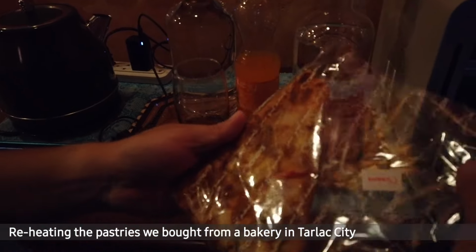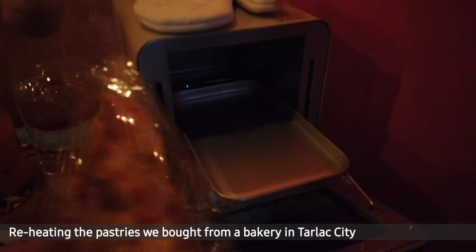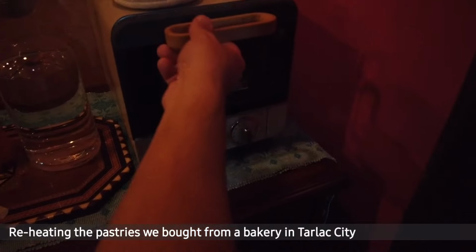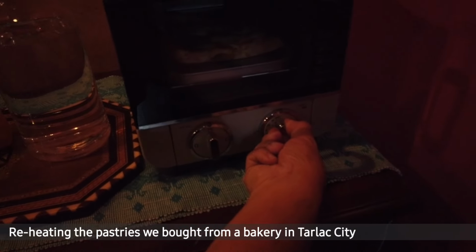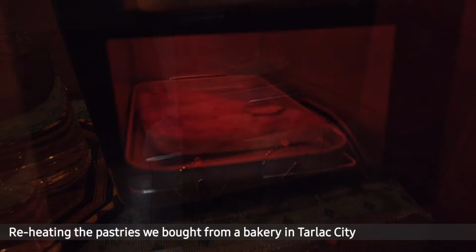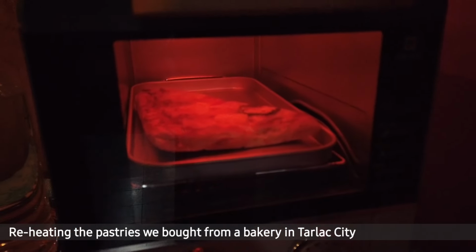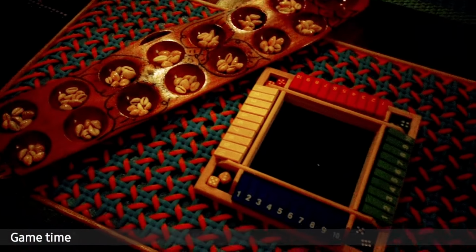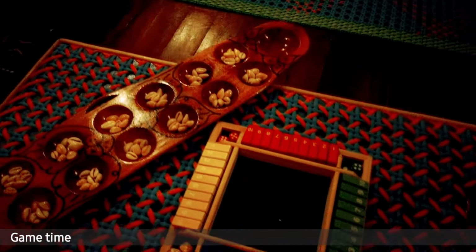We'll heat our pizza. The toaster. Game night. After swimming. So we brought our own snacks.